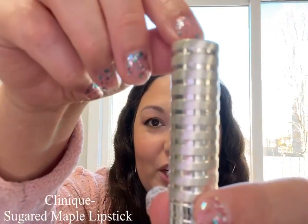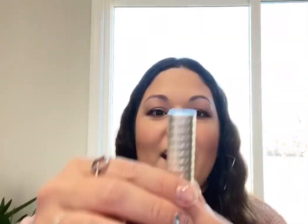Next, I'm gonna move on to the Sugared Maple Lipstick by Clinique. It comes in beautiful packaging, and the lipstick looks gorgeous. It looks like a beautiful lipstick color. So let's apply it. And it has a moisturizing lip balm in the middle of it, so I'm excited to see whether or not it's moisturizing to the lips.